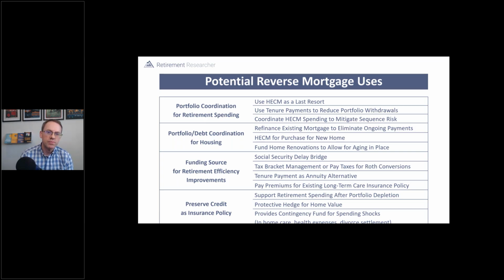There can be value with Roth conversions in retirement, where you voluntarily pay taxes early on to create better financial planning opportunities over the retirement. A reverse mortgage could pay the tax bill on a Roth conversion. Also, annuities, paying that lump sum premium for an ongoing monthly income for the rest of your life can create a lot of efficiency. Well, you might look at the 10-year payment of a reverse mortgage as an alternative to using an annuity. And another issue is a lot of Americans, they lapse on their long-term care insurance policies because of premium increases that take place. Well, a reverse mortgage could be a way to make sure you continue paying the premiums on an existing policy and not lapsing on it in those later years when you may be getting to the point where you really would be able to take advantage of that policy if it's kept in force.